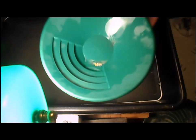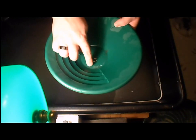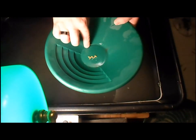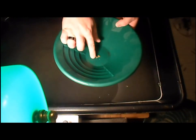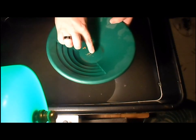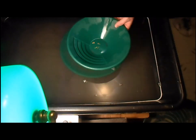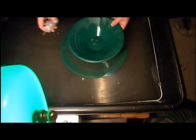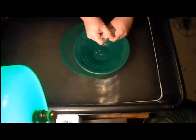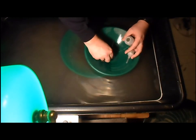So, all in all, sorry, spread those out a little bit. That's just out of the first layer of rocks. Two nice big, decent sized chunks of gold, your nuggets, some nice flakes. So we will put those bigger chunks just inside the sniffer bottle for right now.